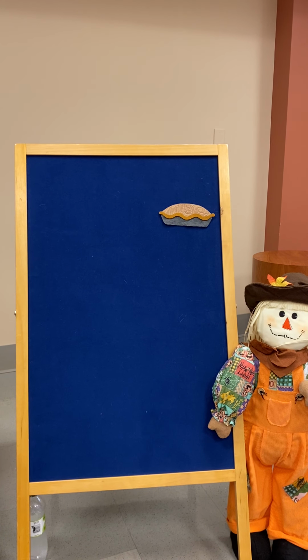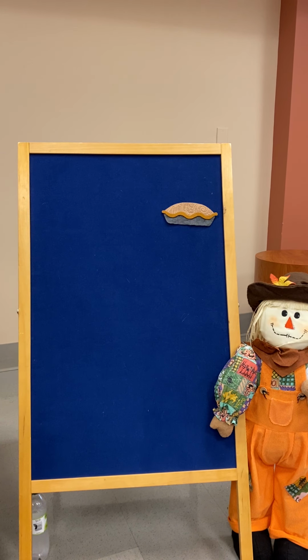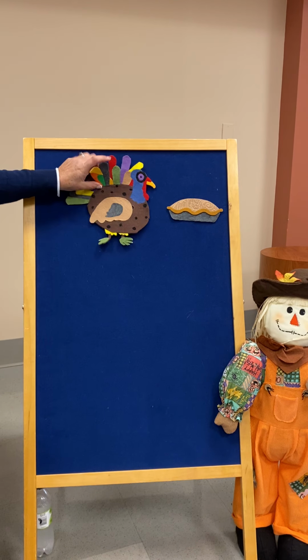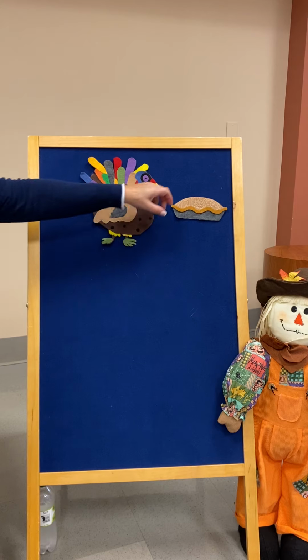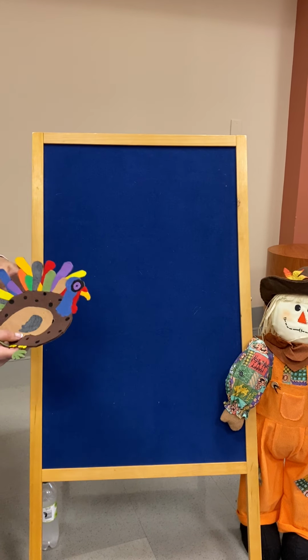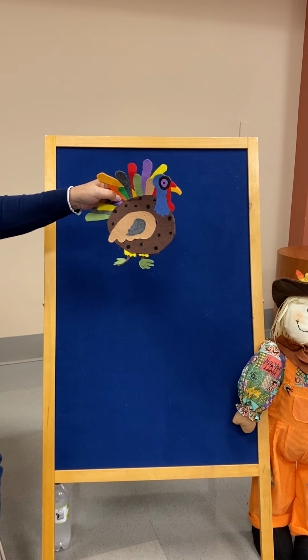Down at the corner at the bakery shop, there was one little pie with a crust on top. Along came a turkey with a penny to pay, and he took one pie away. And what does the turkey say? Gobble, gobble, gobble.